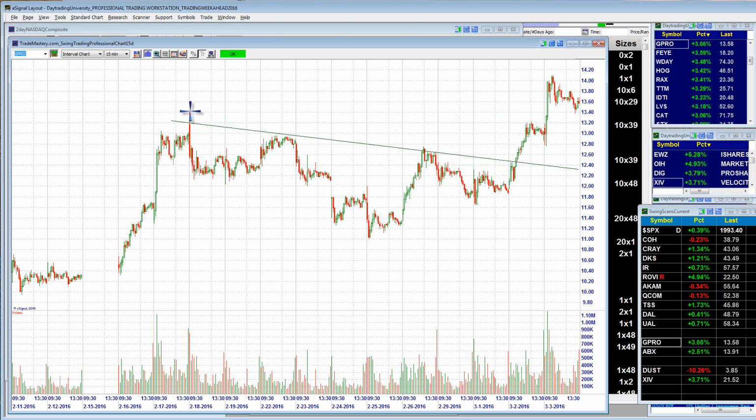I like classic horizontal breakouts with momentum candles. Previous resistance here becomes new support over there. My colleague Steve Nissen would call it change in polarity.